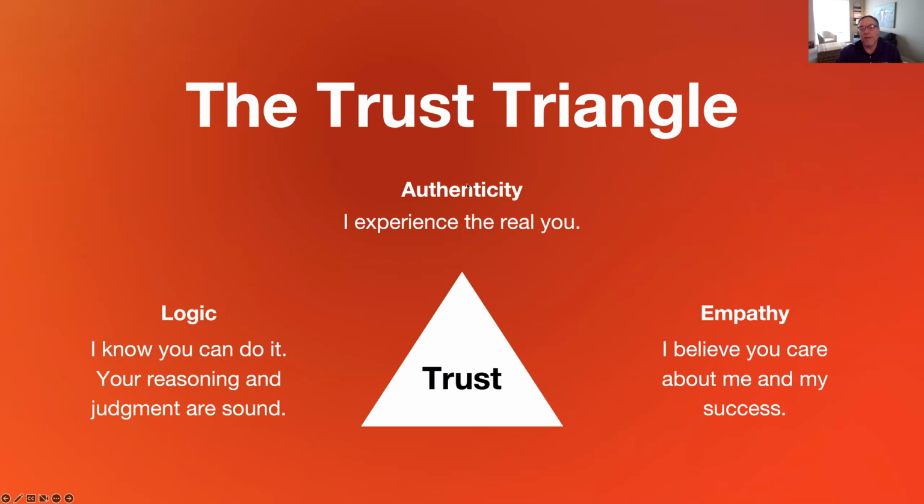And what does this mean, authenticity? I experience the real you. It means that you're being yourself. I think that all of us, you, me, everyone here today, has that BS detector, right? I mean, believability scale, not what you all think.